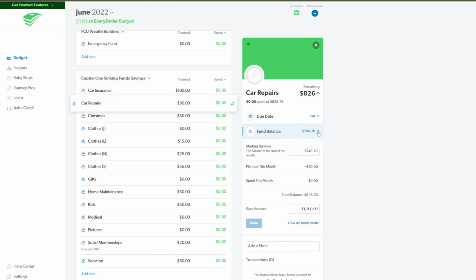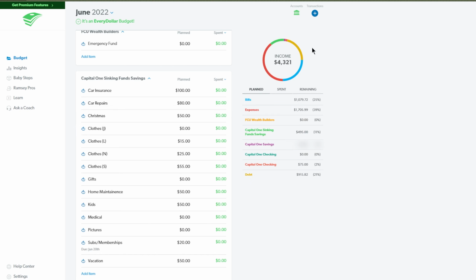I don't have enough money, so I can go somewhere else. Let's say Christmas. You can see that the fund balance is $201.86, and I can go ahead and steal some money from there. So technically, the entire account is not negative. It's just one account that's negative, if that makes sense. But it would be easy for me to just go in the next month and fund the negative account. So that's why I do it that way. If something comes up and one account needs more money, that's why I do it that way.